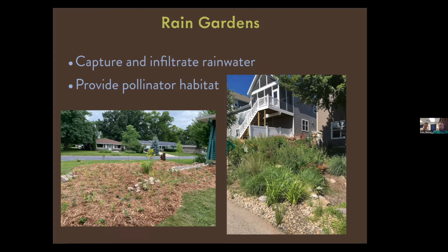Our streets, all of the stormwater runoff drains straight into the lakes. So having that in between, that filtration method that rain gardens provide, allows the water to be cleaned and get back into the groundwater system instead of just bringing all the pollutants into the lakes.